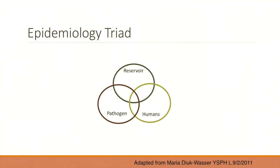The epidemiologic triad is one way to look at the spread of zoonotic disease. Humans become infected when they come into contact with pathogens, or when they come into contact with reservoirs such as livestock, and a pathogen could be Bacillus anthracis, the causative agent of anthrax. The emergence of zoonotic diseases is often attributed to anthropogenic changes, such as changing land use. And some argue that an increase in land use change might actually be driving emerging infectious disease events.